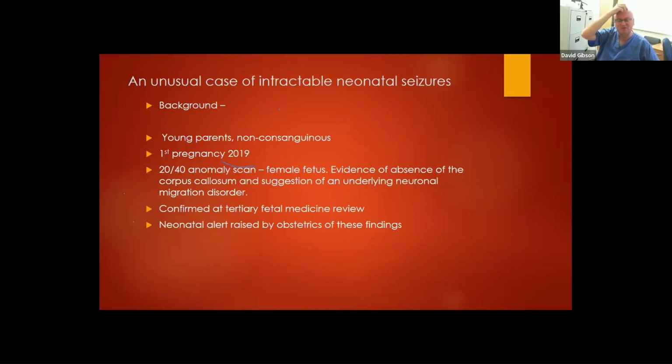Obviously, within that, there wasn't enough to give us a confirmatory diagnosis, and parents at that point had declined more invasive testing, such as amniocentesis, and continued with the pregnancy. So we were aware that there was potentially an underlying brain abnormality with this baby, which we would investigate when the baby was delivered.